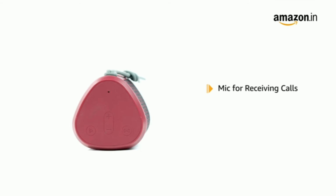It comes with an inbuilt mic for receiving calls. The speaker comes with true wireless function, allowing you to connect two speakers simultaneously.